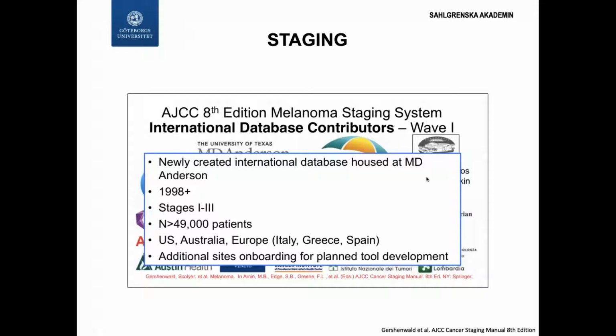So now, with that kind of introduction, to put melanoma into kind of world perspective, we move into what we should do with these patients. And we start with the primary surgery. And we start a little bit boring with staging. We stage melanoma according to AJCC 8th edition. And that is an American database. It started in 1998 and includes stage 1 to 3 patients and almost 50,000 patients in the database. And the database does actually contain patients not just from the US but also from Australia and Europe.